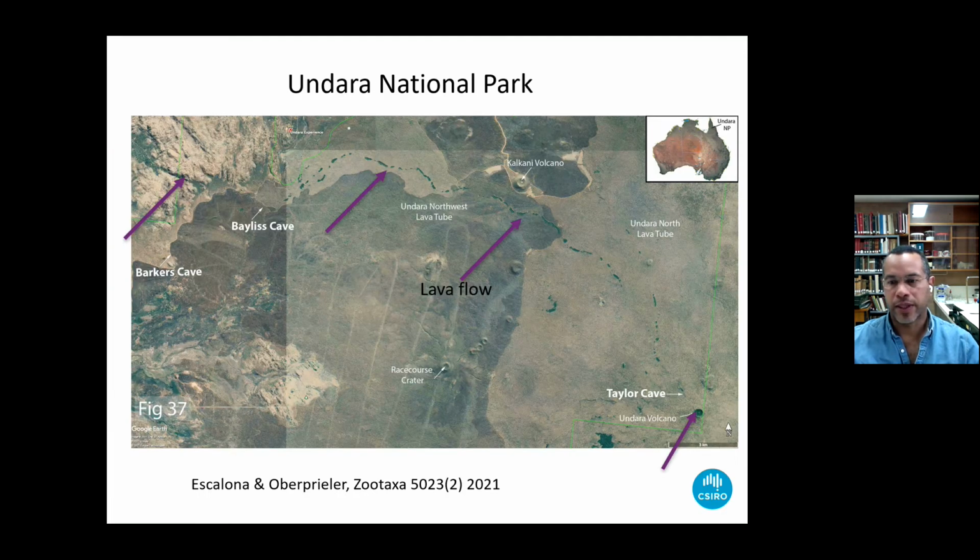You can see here more detail about that. For example, here the Undara volcanoes, marked with this arrow, and all the lava flows. You can follow the lava flow because of the dark green patch of rainforest remnant. You can see here other craters and other volcanoes, but Undara is the one that has been most investigated.